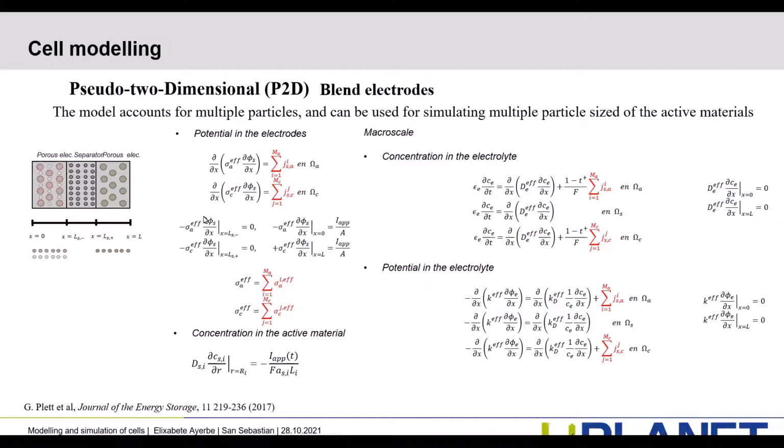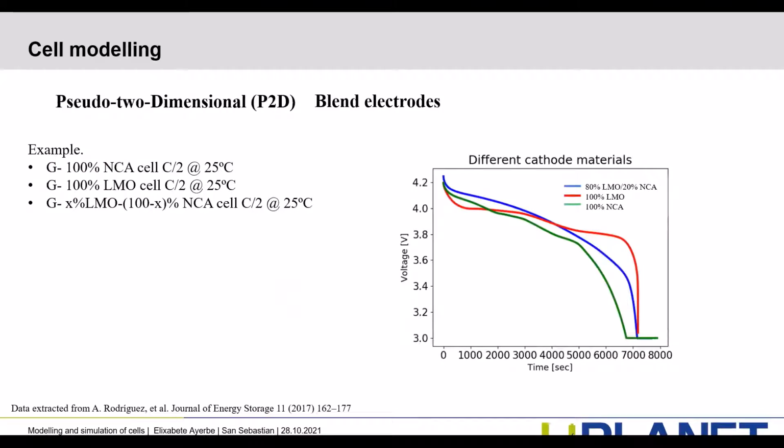Again, we solve them with FEniCS in the Python library, and this is an example of the results we got for the blend electrodes. In this case, we took the data from this reference, and they were comparing graphite NMC 100%, NMC with 100% LMO, and then X percent of LMO plus 100 minus X percent NMC.